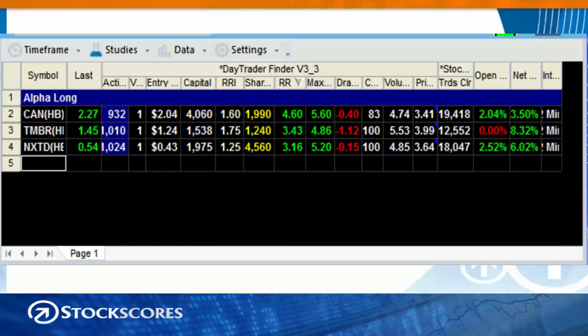All right, so here is a summary then. This is just pulled off of the active live screen where I show the stocks for the day. So there's the RR at the end of the day. This was the maximum reward for risk. So CAN finished the day at 4.6 RR, but the maximum RR through the day was 5.6. That means for every $100 of risk, you had $460 of profit before commissions and slippage.